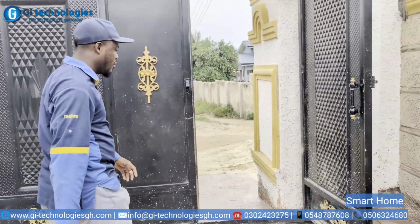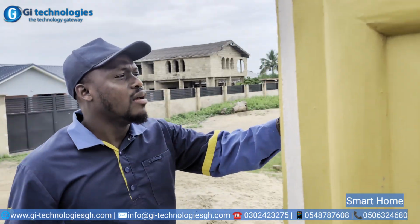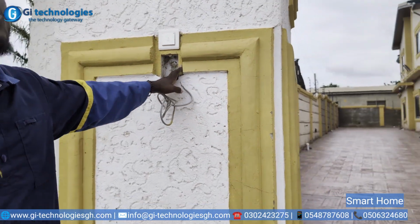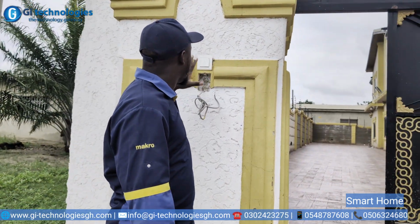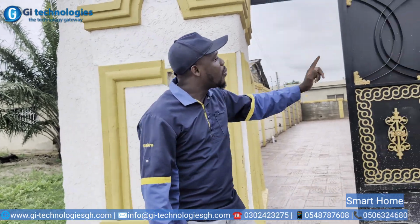Let me show you video doorbell. So the video intercom is going to be here. So we are installing the integrated video intercom system that allows the client to be able to speak to her guests wherever she is. She's not in Ghana, and she's able to speak to her guest there. So when you come, you press on the doorbell, she can speak to you and operate this gate to open.